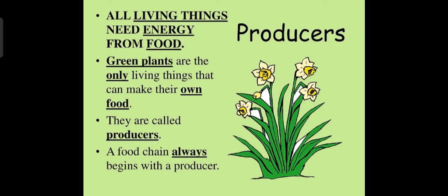Now, you know that they make their own food which creates energy for them to grow, reproduce and survive. Being able to make their own food makes them unique. So, they are producing their own food, that's why green plants are called producers. But do you know where they produce this food? Let's know about the things.